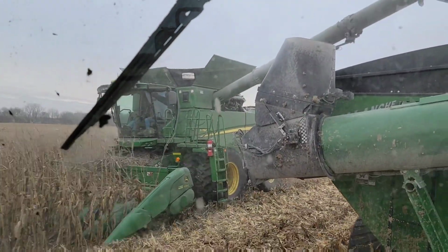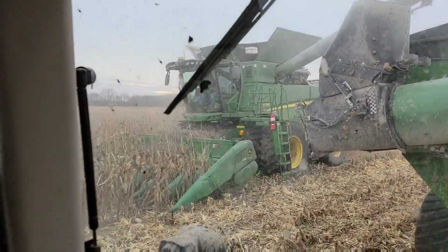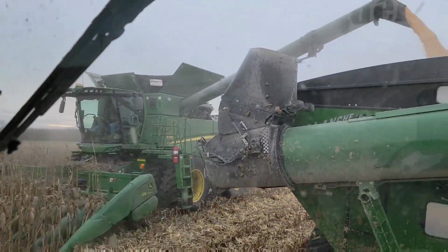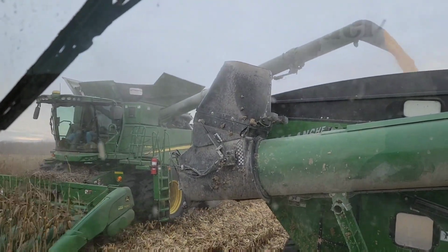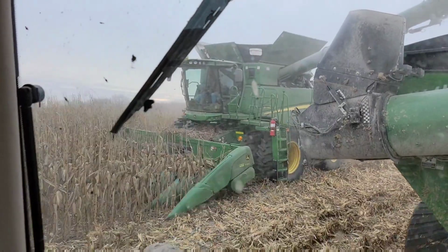I plant 7 to 10 different varieties every year from Golden Harvest, and one of them this year was no good. What are you going to do? Last year it was our best corn, so that's no good, but I am dropping it because you can't have that kind of inconsistency, and with the tar spot issues that we've had, I think that caused a lot of the problems with this hybrid.